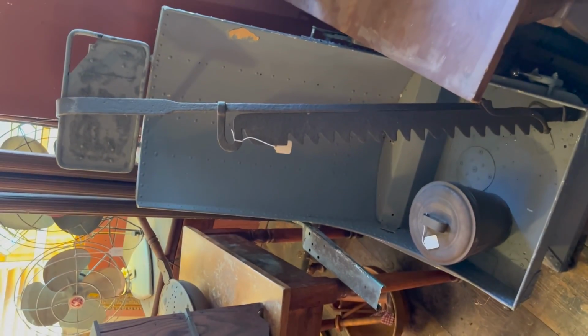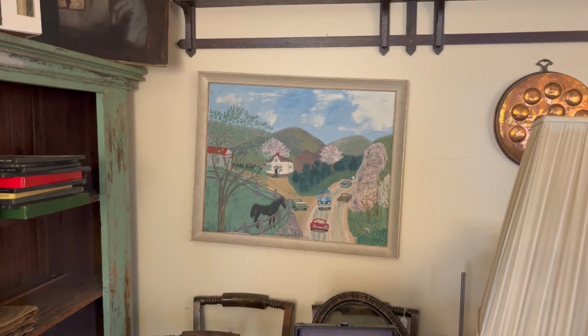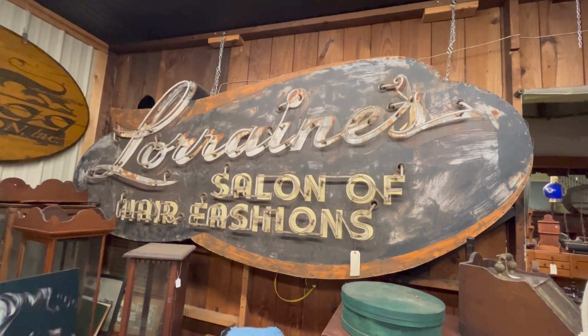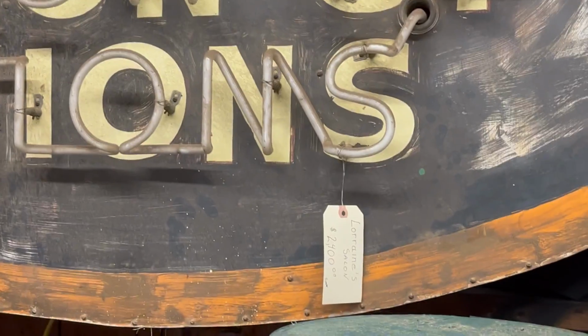Some of them seemed pretty reasonable. Did not buy that. I do love early hand forged iron, but I did not buy that. That would be cool hung on the wall. Love that painting. Did not buy the painting. Cover was halfway neat. That was a really cool neon sign for people looking for neon signs. There you go. Neon sign right there.